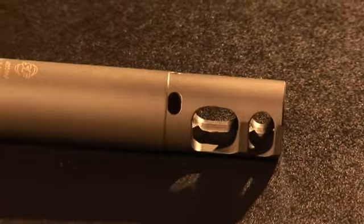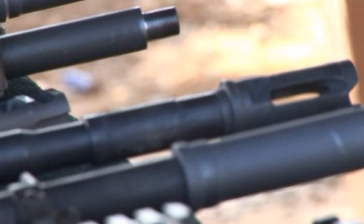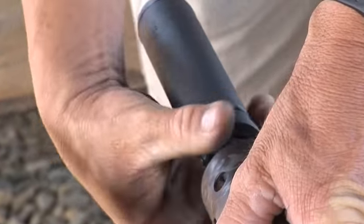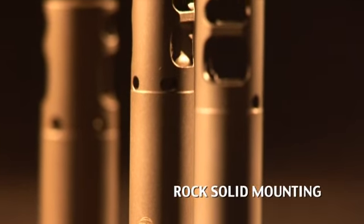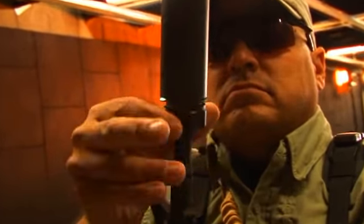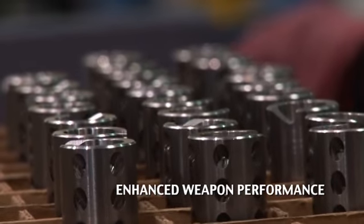A SUREFIRE suppressor adapter, the mounting platform to which a SUREFIRE sound suppressor attaches, can be a flash hider, a muzzle brake, or a compensator, depending on the weapon make and model, and the SUREFIRE suppressor being mounted. Multiple bearing surfaces make them rock-solid mounting platforms and ensure perfect alignment of the suppressor every time. But these precision machined adapters don't just serve as mounting platforms. They're also standalone devices that enhance the performance of your weapon.